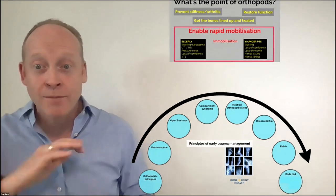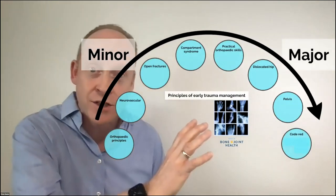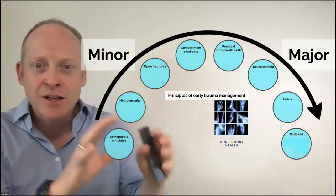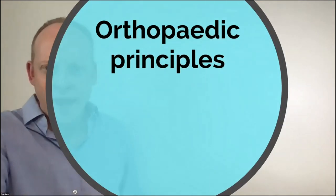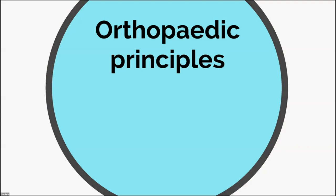Okay, so here's the talk. I'm starting off with fairly simple, minor stuff to begin with, major stuff we'll go into later on. So we've got code reds over there, but I'm going to start off down here, orthopedic principles. I'm just going to get rid of my head for a second because I think that's going to annoy you all if we carry on. And Sebastian, could you stick up the first? Actually, I'll bring myself back in. Yeah, we're going to do some Q&A.